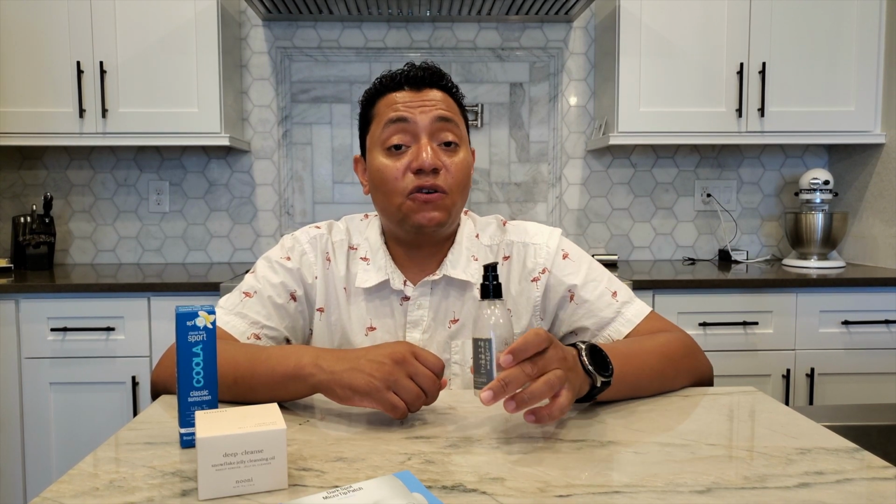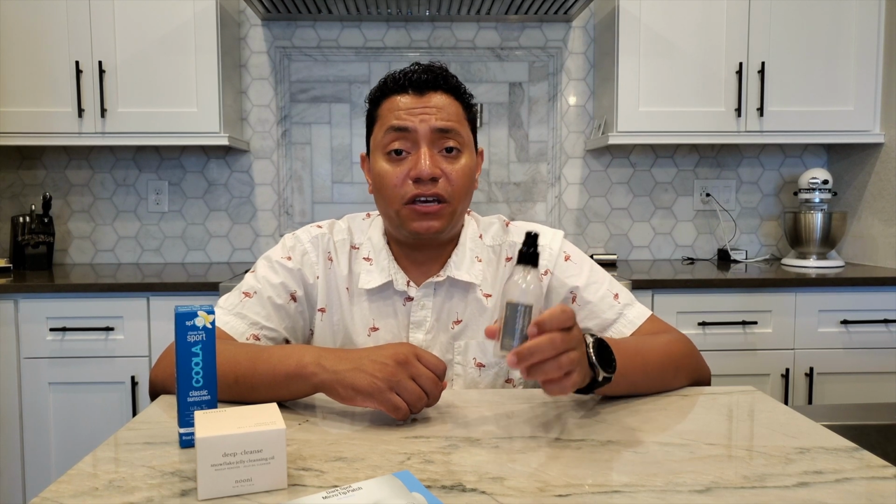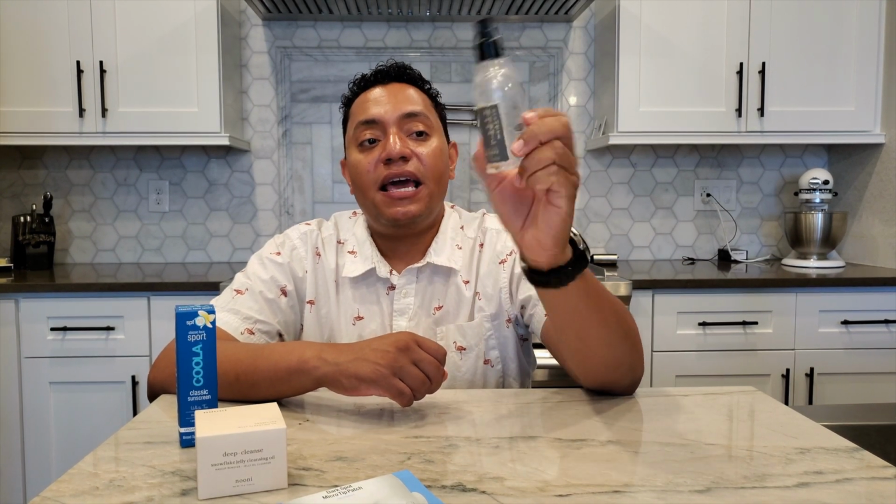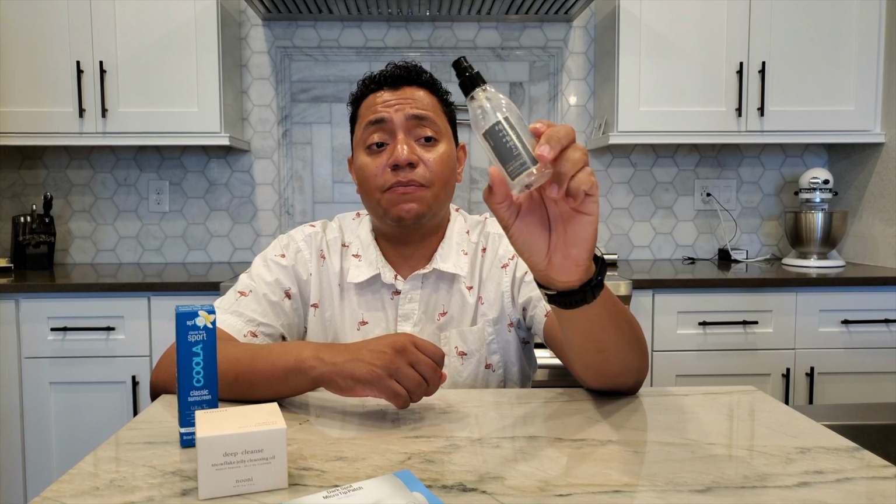I would suggest it if you have dry, damaged hair and you're looking for something that isn't super based in synthetic ingredients, more of an organic, natural ingredients list. Check this one out because it's a good alternative to some other more basic leave-in conditioners or light styling products.